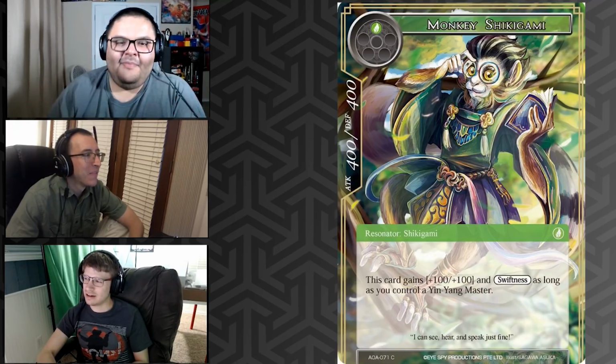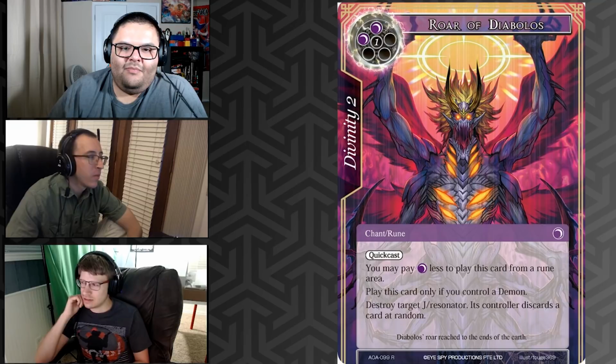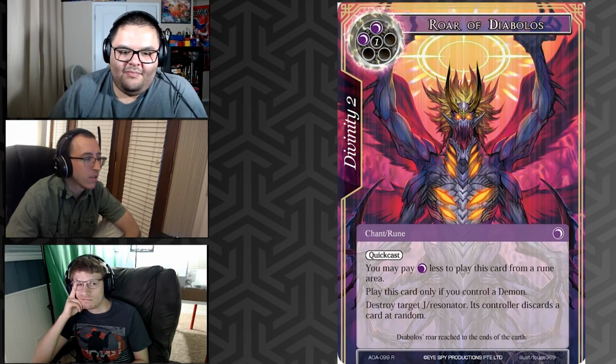Roar of Diabolos is the next card. 3 cost, Divinity 2, Chant/Rune, quick cast. You may pay 1 darkness less to play this card from a rune area. Play this card only if you control a demon. Destroy target J/Resonator. Its controller discards a card at random.